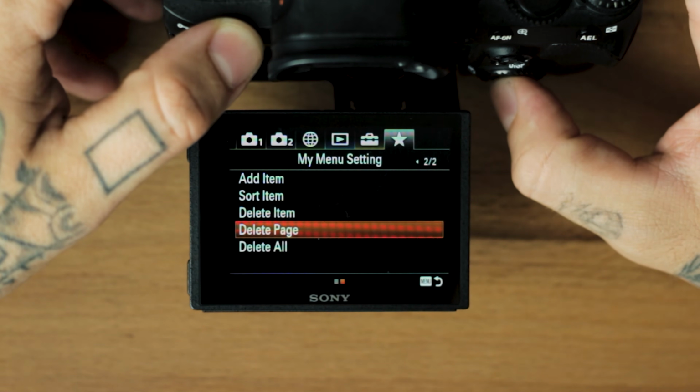Super easy to use. This is honestly such a lifesaver. Like the amount of times I've been out with my mates and they haven't got their custom menu set up, because most people I know use a Sony a7 III. They haven't got the custom menu set up. I'll be there like, oh, I'm just going to format my card quick. Oh, I'm just going to do this quick.